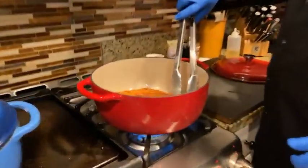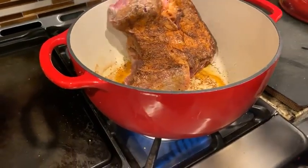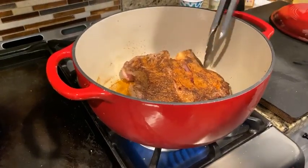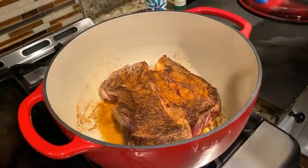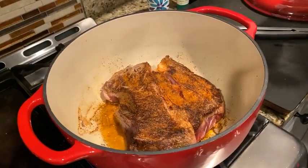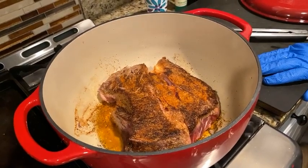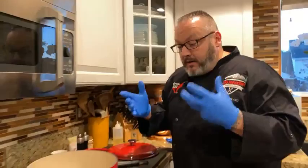All right, come here. Check this out. So here's what we're kind of looking for. Look at that. Beautiful, beautiful crust. So carefully, carefully, because we're in a cast iron and we don't want that grease to come back. But look at that. Beautiful crust in here. Like I said, this is totally the foundation of flavor. This is what gets everything set and ready to go. And we want to sear this off about 3 to 5 minutes aside just to get it nice and hot.